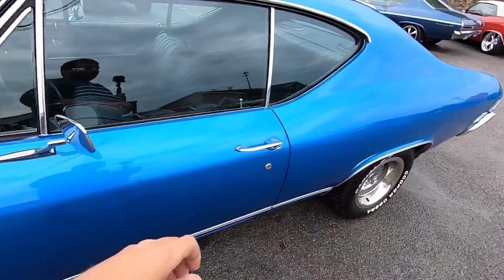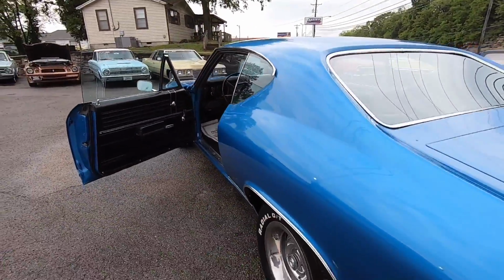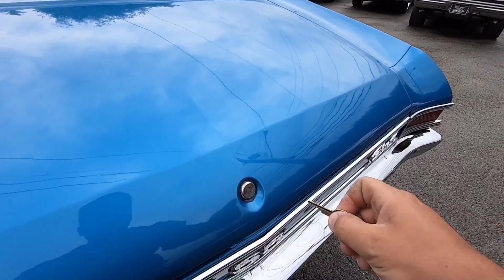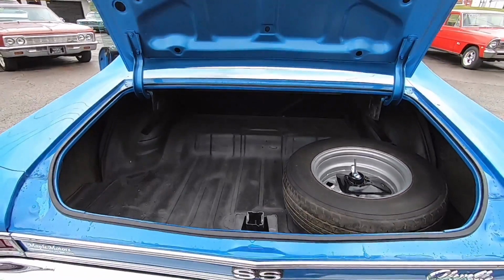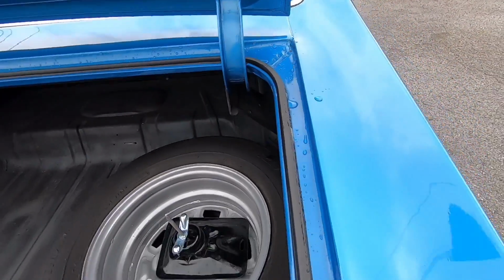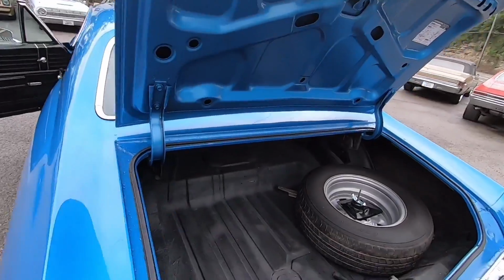Gonna go in here and I'm gonna pop the trunk for you. Then we'll check the interior out and start this thing up. Wrong key. I never get it right the first time. Spare tire, jack, new weather stripping, some touch-up paint over here in the jam. Looks like somebody spattered the trunk.